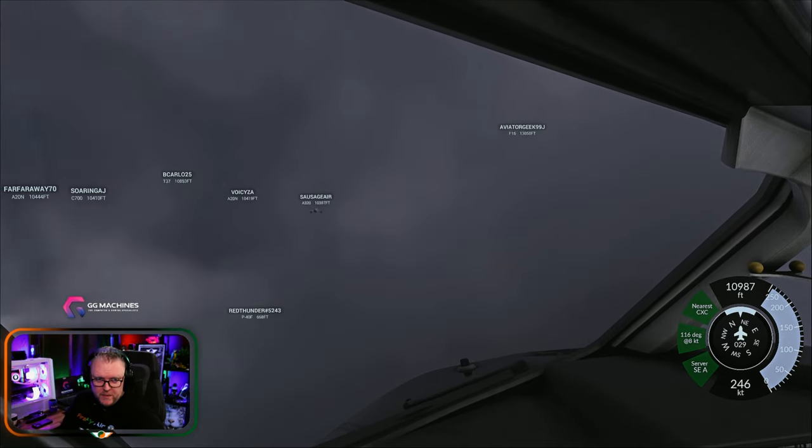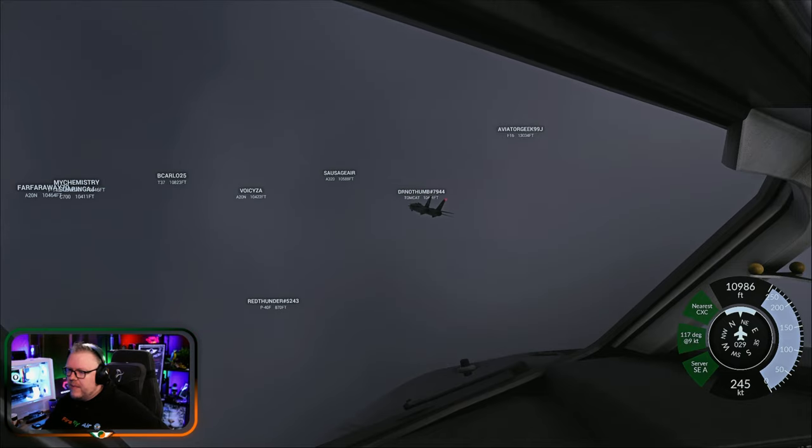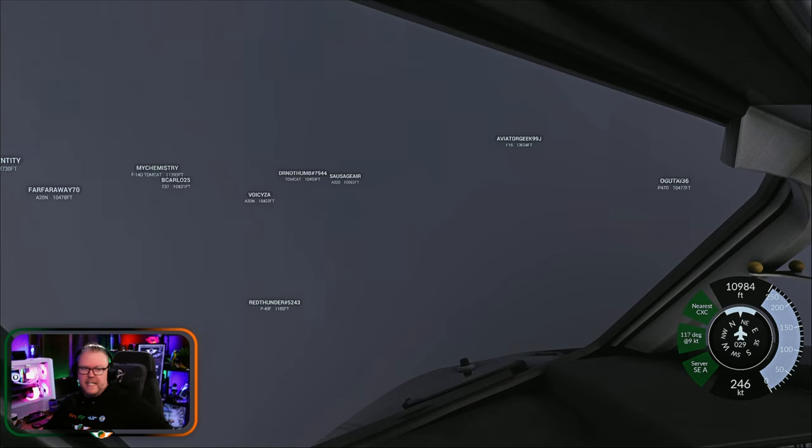Patrick, look out for those mountains. I need to sneeze. Gesundheit. This is a unique perspective. Imagine trying to land in this.